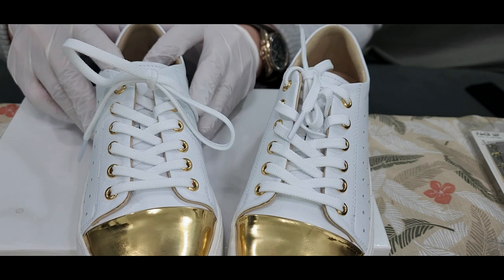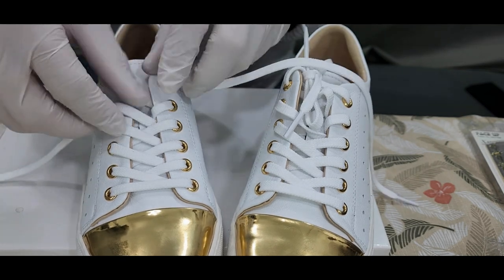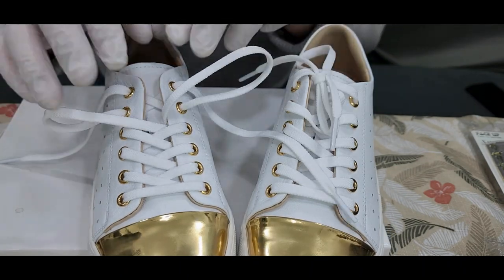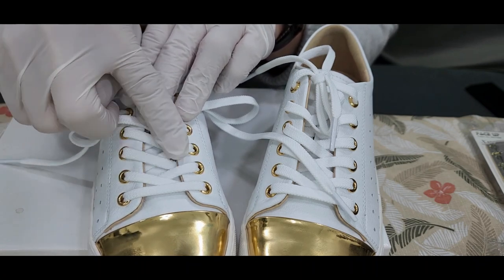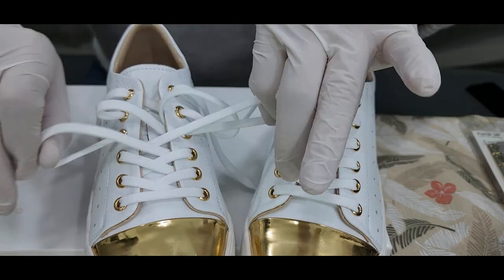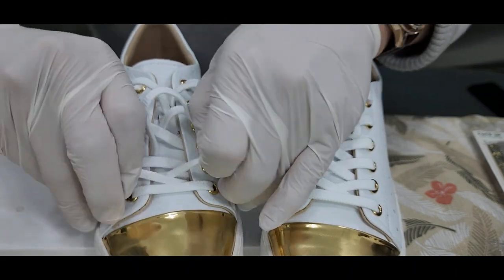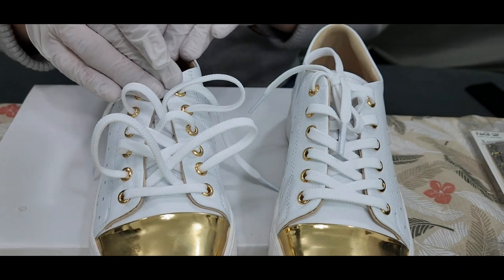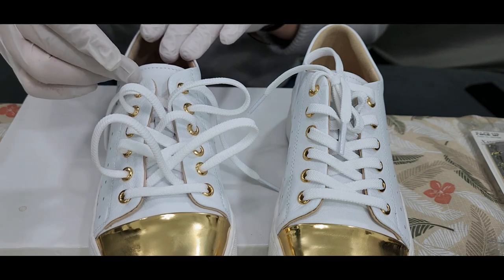Okay, let's do it. I need to take off all the shoelaces here. See? Actually, can you see how they put the shoelaces this way? Then you don't have to take them off all the way. You just take off like here, like this. Because this is exactly the way I need to have the shoelace on the sneakers.